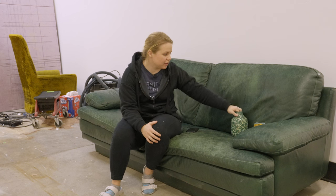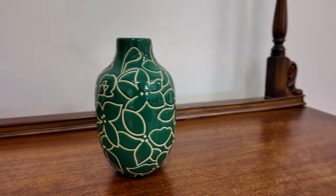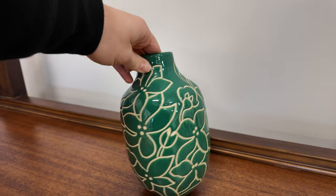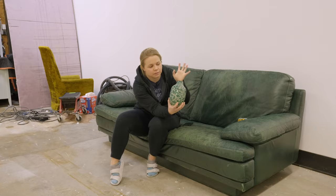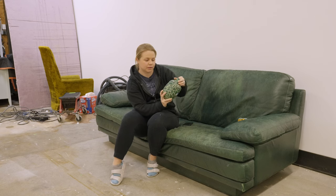And then a couple of other things that I got was this really pretty vase, and it's heavy. There's no branding on it, so I thought that it was a really cute find. It's unique, but it's just like a vase that you could put some faux flowers in, or it could just be styled on a bookshelf or a coffee table, something like that. I thought that it was really pretty.